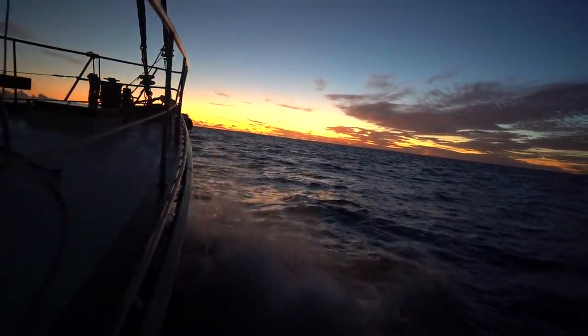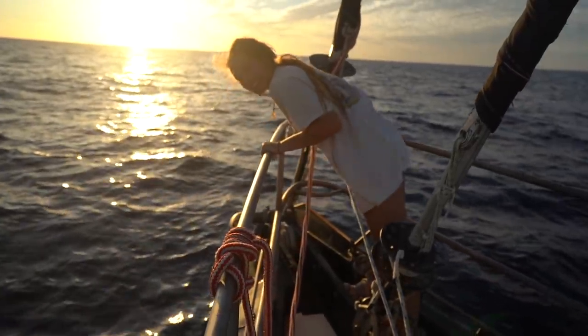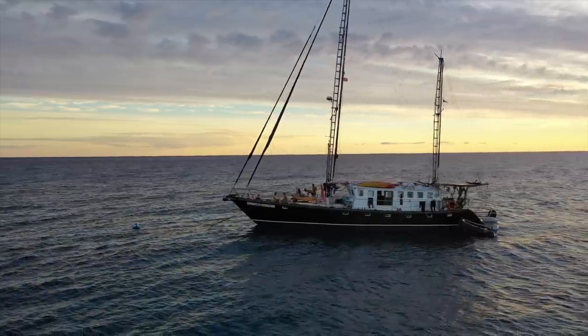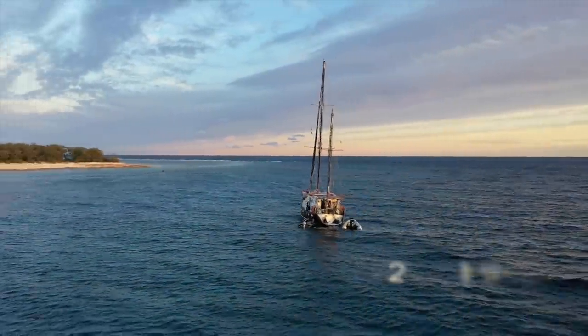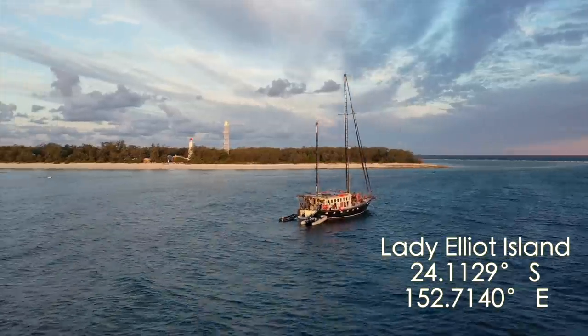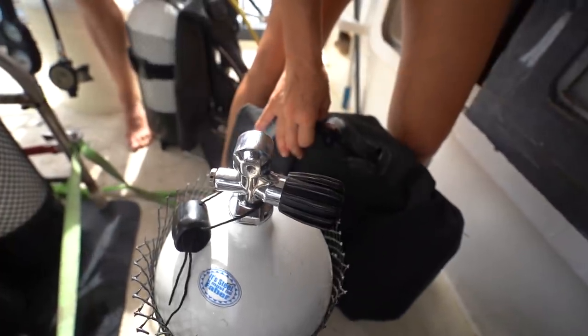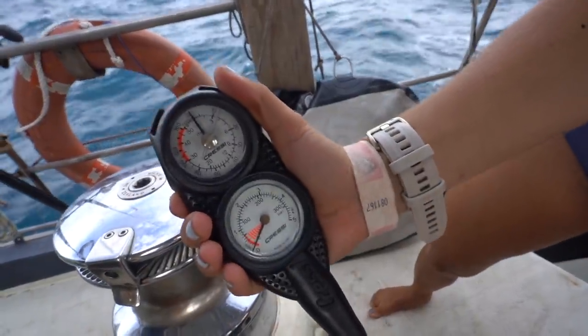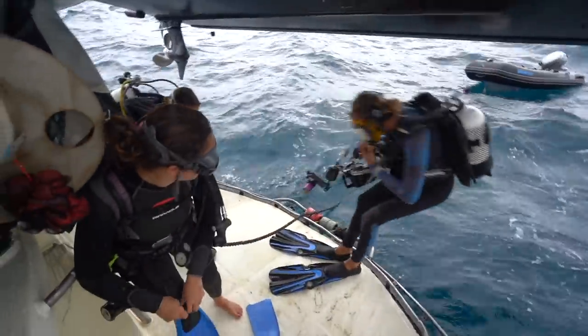As a golden sunrise appears, we slowly make our way to this warm, tropical island on the Great Barrier Reef. We grab a mooring and take in the glittering white beaches of Lady Elliot Island. We heard there was a wreck to discover, so we jumped straight into the water to see what was below us.